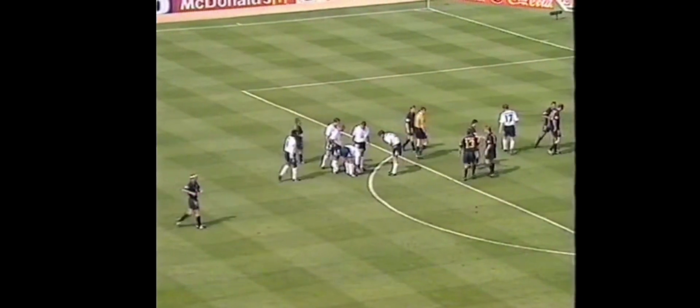Possibilities here for England. Great position now, isn't it? I think Paul Gascoigne was a bit fortunate. I would think he was leaning back into Hendry, looking for that free kick, but it's a dangerous position.